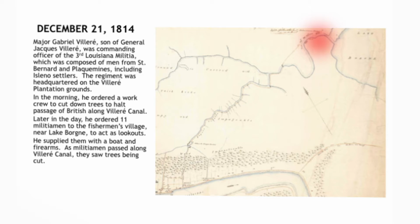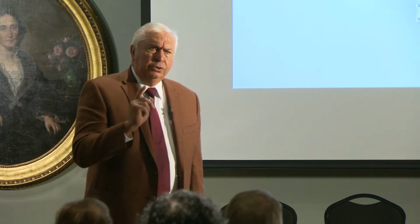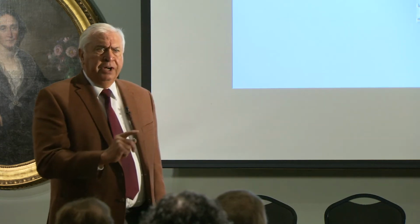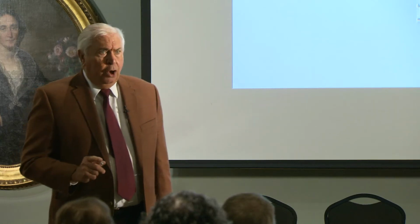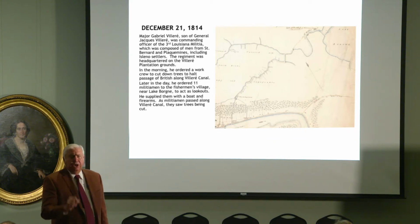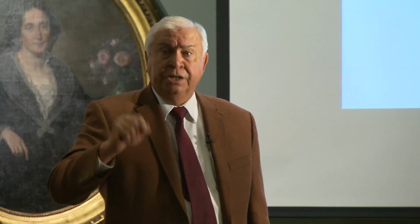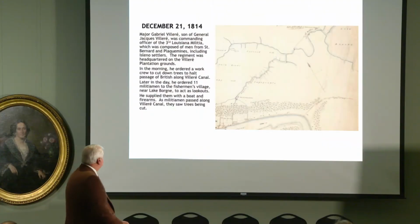So now we have a situation as early as the 16th of December, where the British have total control of the waterways in Bayou Bienvenue, as well as Villere Canal, have complete intelligence, virtually real-time intelligence, over all activity in those waterways. Now, all of that activity, and we'll see, includes knowledge of felling of trees and also posting sentries by the Americans at the end of Bayou Bienvenue or at the fishermen's huts.